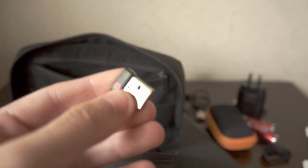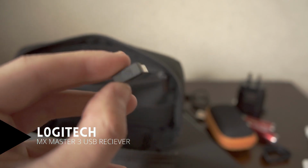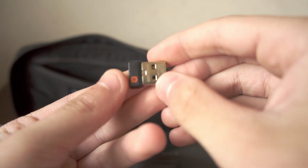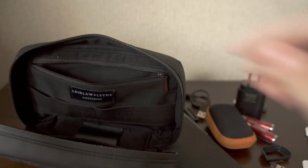We've got a dongle for my MX Master 3 that I recently did an unboxing on. This doesn't actually have built-in storage for the dongle, but I just keep it on me, so just keep that there.